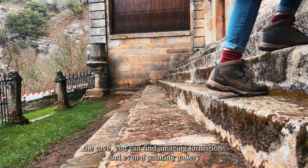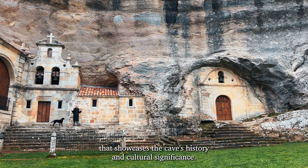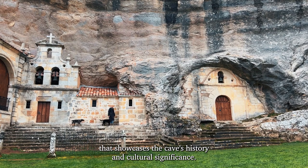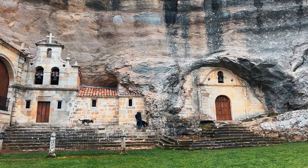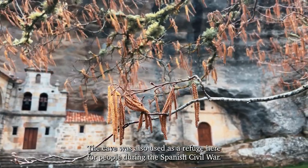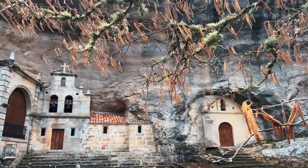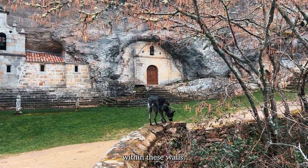Inside the cave, you can find amazing formations and even a painting gallery that showcases the cave's history and cultural significance. But that's not all. The cave was also used as a refuge for people during the Spanish Civil War. It's amazing to think about the stories and memories that are hidden within these walls.